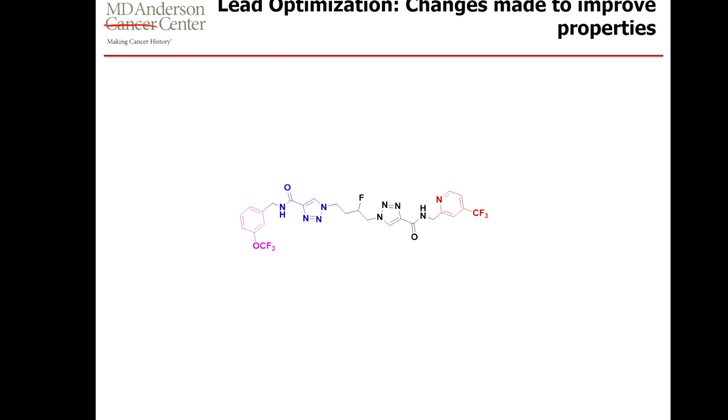So I'm not going to show lots of structures and data in this talk. It's more of a high-level talk. This is a summary of the sort of changes we looked at to improve those properties.